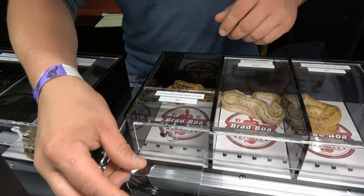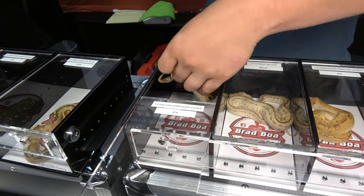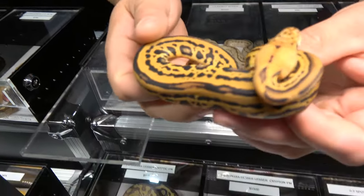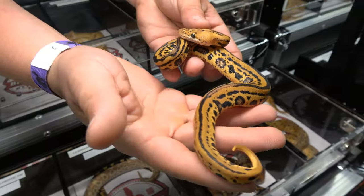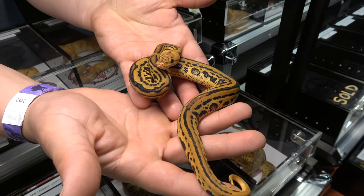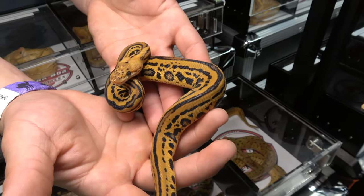But yeah, the Leopard Confusion Clown combos are insane. This is a pastel Leopard Confusion. I know a lot of people aren't too hip on the pastel anymore, but when you mix it with Confusion, I like it a lot, actually. It's bright.